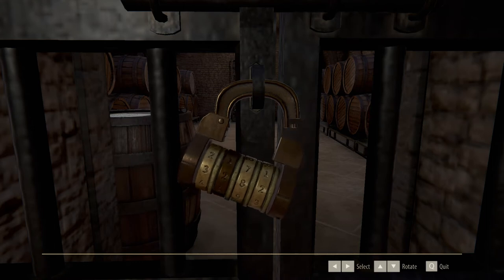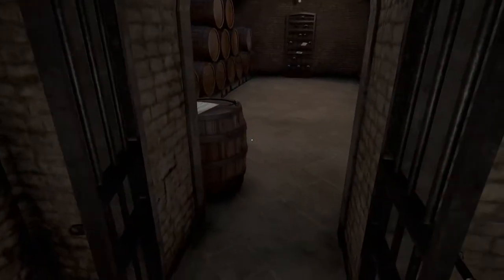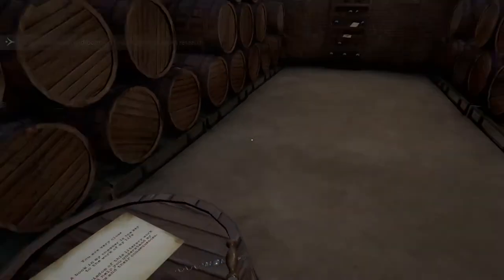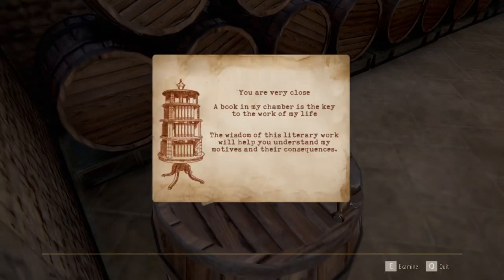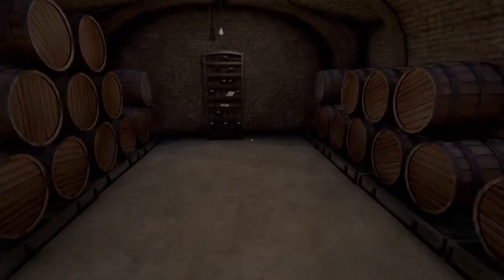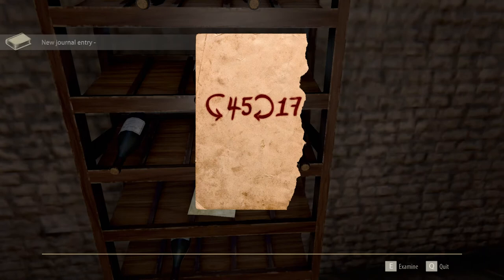Oh, what? This was a two? That doesn't make sense. Okay, okay. Well, I already did that. Yeah. You are very close. A book of my chamber is the key to the working of my life. The wisdom of this literary work will help you understand my motives and their consequences. Corkscrew. Oh, that's why. Okay, we were missing half the instructions.